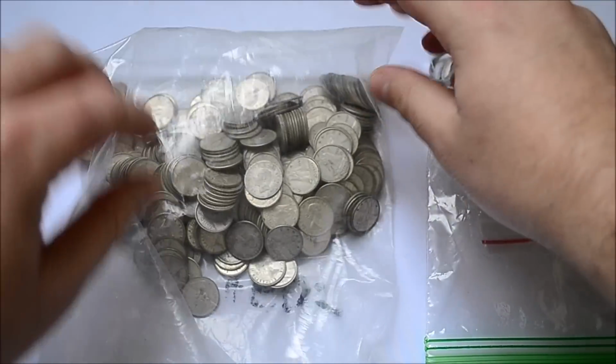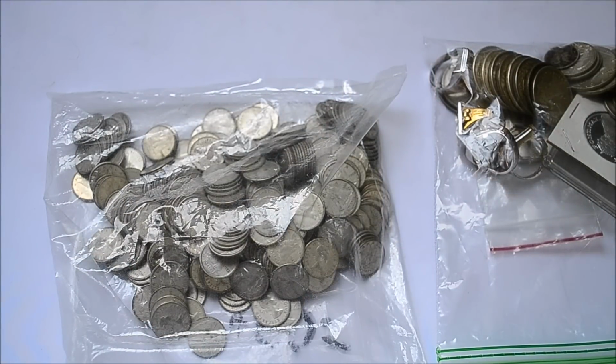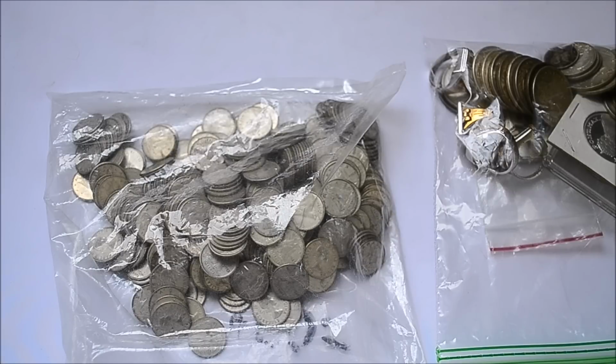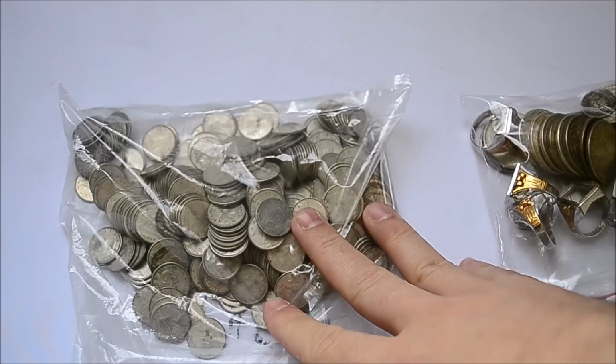And they had them priced at, I think, $50 a roll, with about, I'm not sure how many coins. These weren't like full, like your standard $5 roll of dimes. But I just thought, it's a pretty good deal, but can you guys do a little bit better? And I think they came down to like 200 or something for all of the silver dimes.